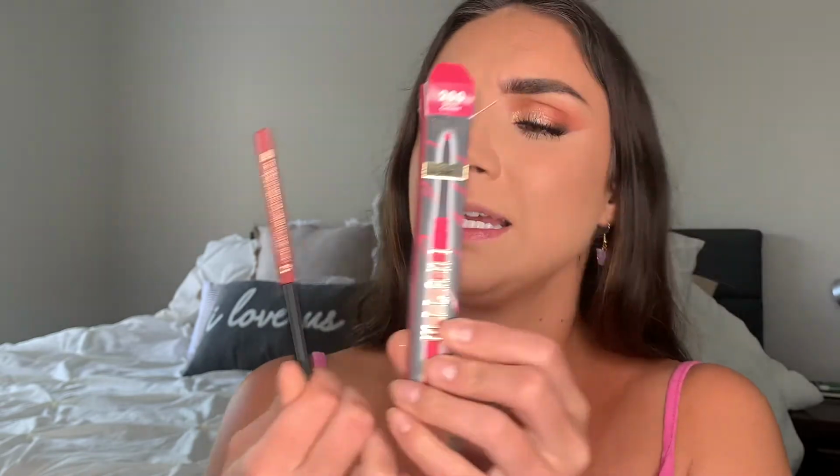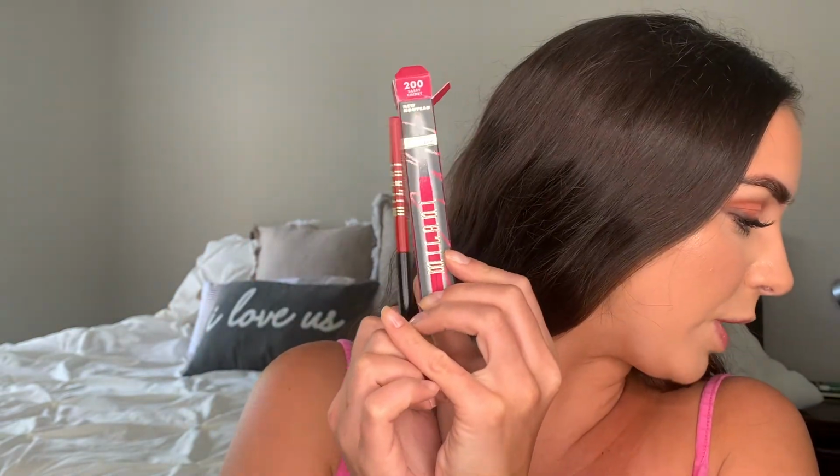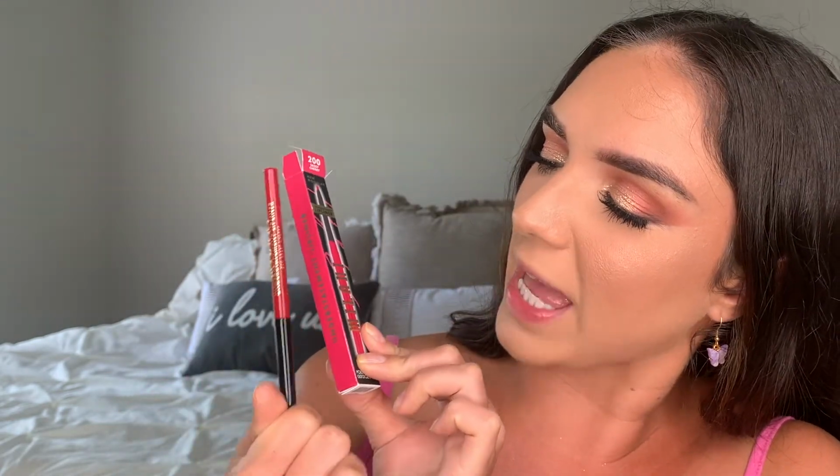Okay, maybe not. I don't know if this is gonna come up on camera. The color of the actual lip pencil packaging is a lot more red than the color of this outer packaging. So is this a situation where Milani has deceived us? Oh yeah, this looks red.